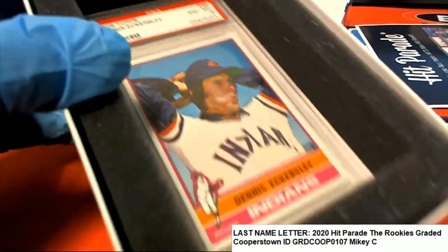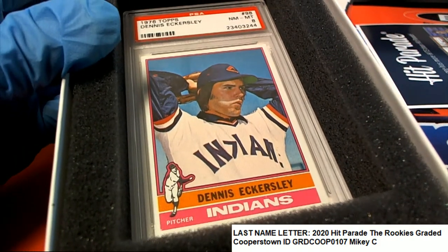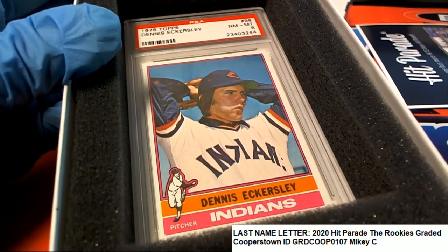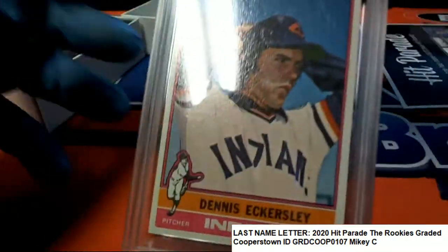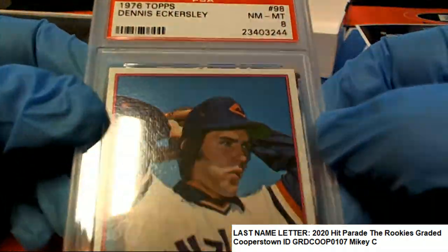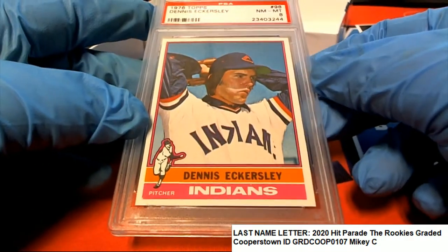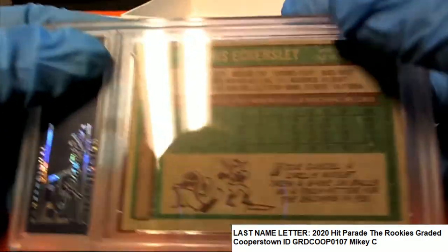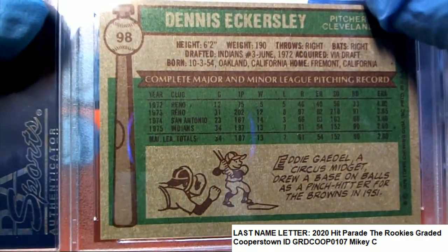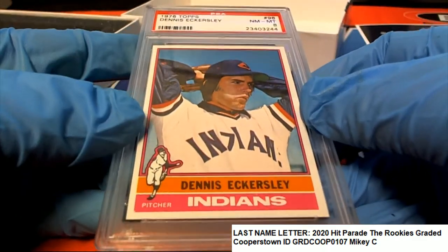It's a Dennis Eckersley. 1976 Eckersley. Rookie. So one of the best closers ever to play the game. You have a Dennis Eckersley rookie card, my friend. Congratulations. Graded out. And that is awesome.